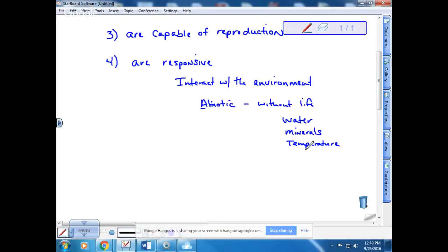So we interact, right? As opposed to biotic components, which is living parts of the environment. So this would be things like mates, prey, predators. Other things that we interact with, maybe competitors. That's prey, as in animals that we hunt and eat. Okay, so those are the two different components of the environment that we are responsive to.